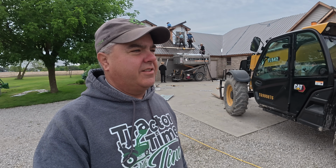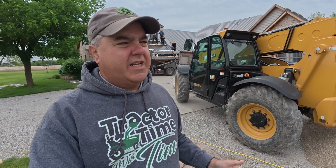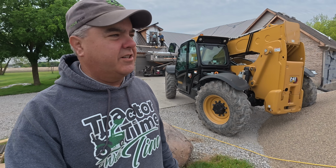Got a full crew today. All 6 of the team are here on the same day. That's the first time we've had all 6 of them here at the same time. They kind of rotate through typically, and so there's been anywhere from 3 to, again, the full 6 here today.